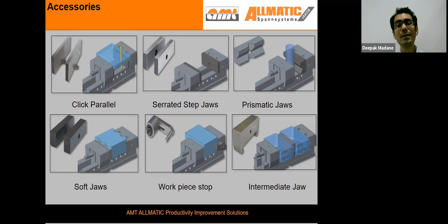Now these are the standard vices that are available with us, but what makes them special is the accessories that come with them. In front of your screen you can see 6 types of different accessories that come with it, and they can drastically improve your productivity as well as the flexibility of your work holding system.